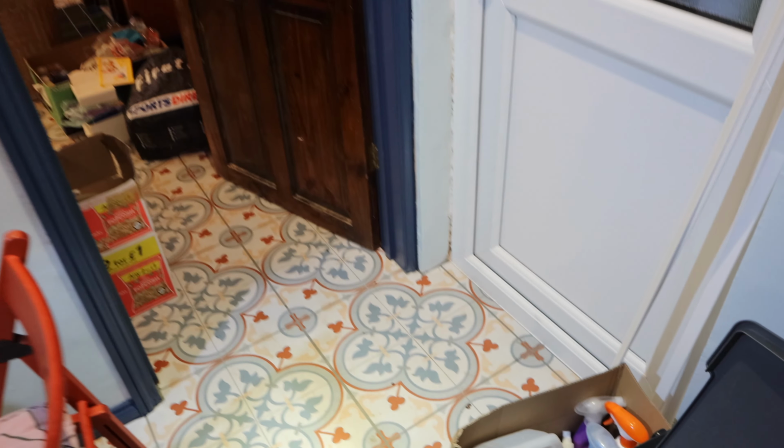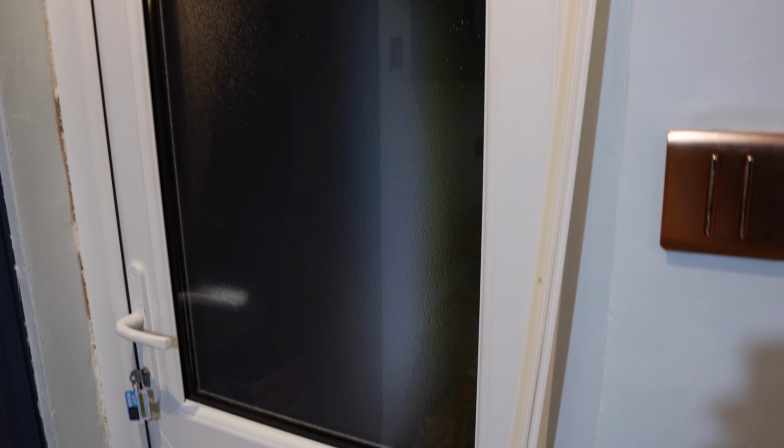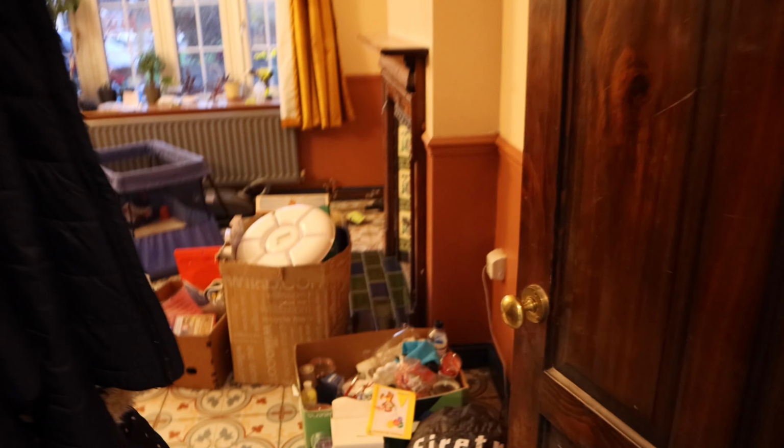But so we need to get everything sorted. There's a few snags that I still need to do, like sort out that light switch over there. Attach these beads just here to the door frame to conceal the creases. A few bits of painting here and there.